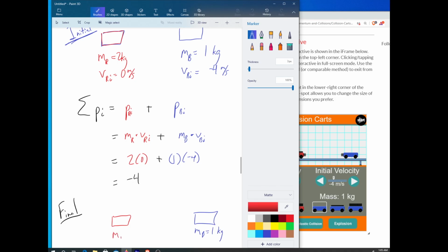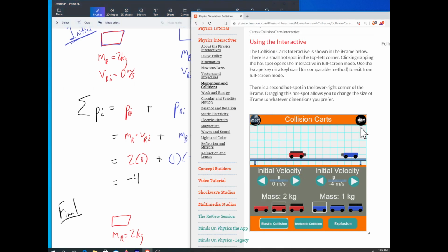If for whatever reason the mass did change, you would still have this law work. But we're just not in this situation going to deal with masses changing except for when they stick together or they started together. I'll show you how that works when I do an example of those. Okay, so let's start and let's see what happens to our velocities, especially after the collision.